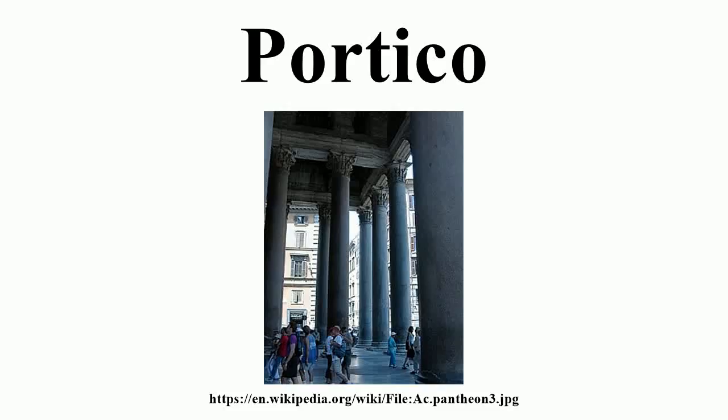A portico is a porch leading to the entrance of a building, or extended as a colonnade, with a roof structure over a walkway, supported by columns or enclosed by walls. The idea was widely used in ancient Greece and has influenced many cultures, including most Western cultures.